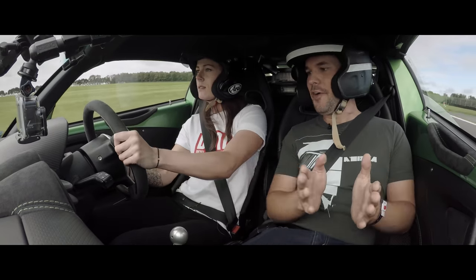What a lovely day. Isn't it just? I don't care who you are, if you come to Cadwell Park on a day like this, driving something like this, and you don't have the best time. I would agree. And even if you're not into cars, look how beautiful it is.